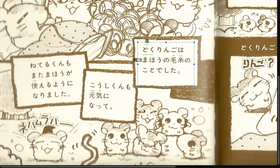The apple is the magic string. So listen, what kind of apple did he think it was? Doku. So listen. And Wickerdom told us it meant poisonous. Doku. Poison. So poisonous apple, like the kind Snow White had. This ne.